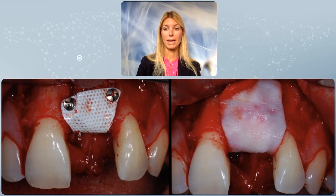The whole area is then covered by a collagen barrier membrane, because if you look carefully on the screen on the left hand side, you can see that there is some particulated xenograft, the BIOS particles, that are not covered by the PTFE membrane, which was a little too short. So we are covering this, following again the principles of the GBR, with a collagen barrier membrane.